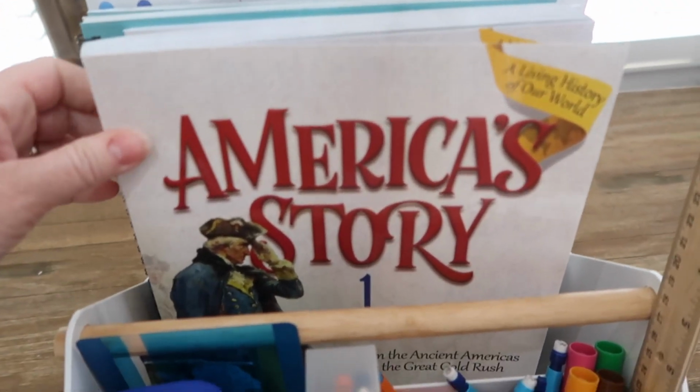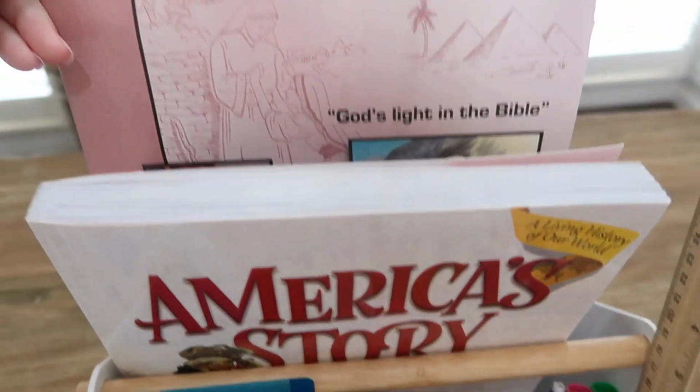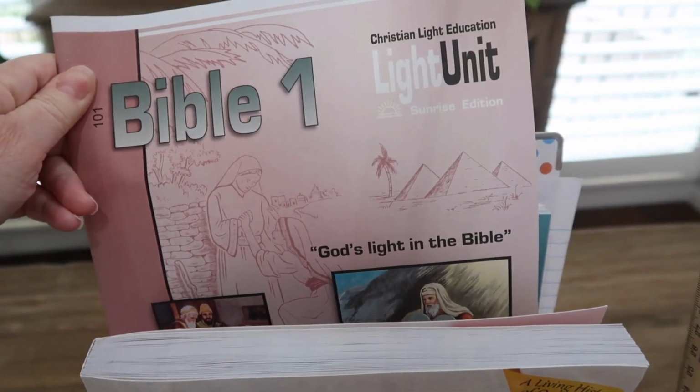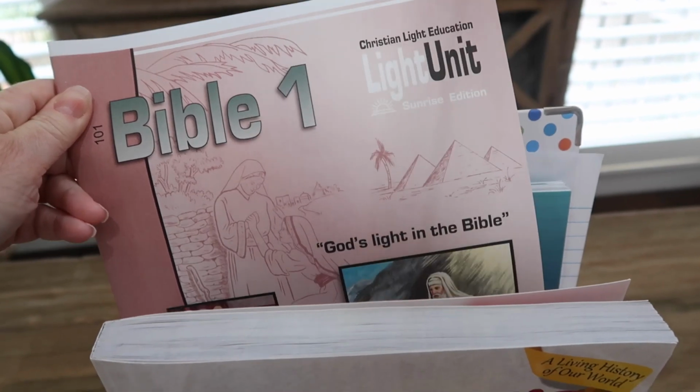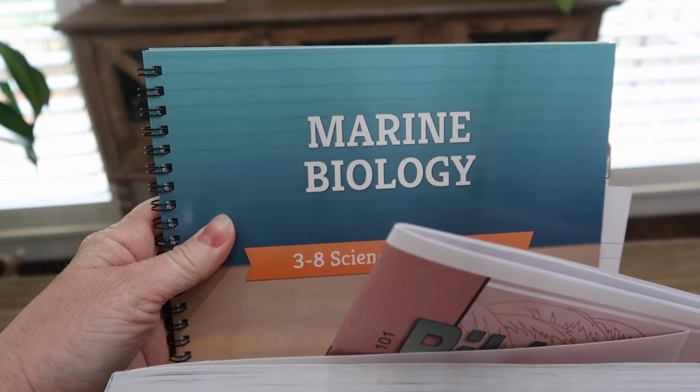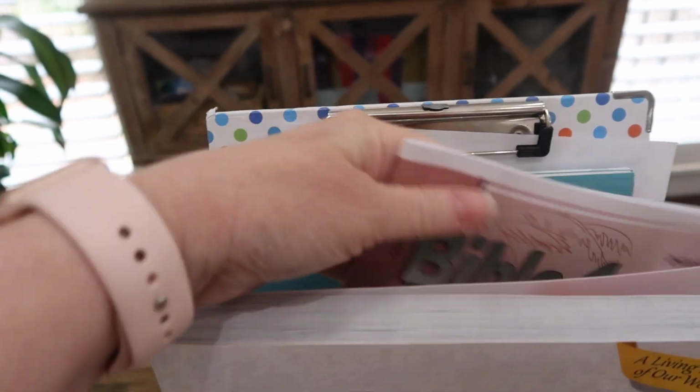And then this is our history book that we're using. This is the first Bible unit that we're going to be doing, although we're not starting this until probably August, but I already have it in here. And then this is marine biology, which we're going to be starting in June, so I already have that in there as well.